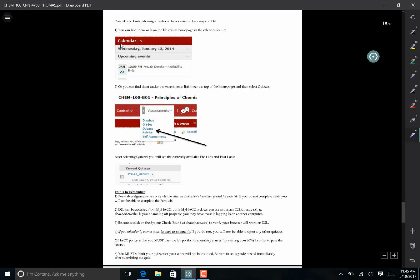2 ways to find them. You can find them under the calendar feature, or you can click on assessments and then quizzes. I recommend you look at the calendar feature because that way you won't accidentally click on the wrong quiz.